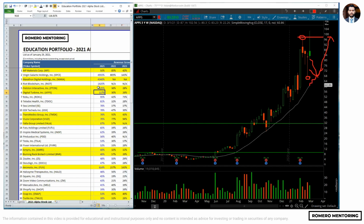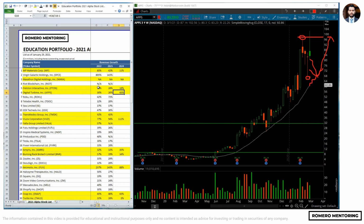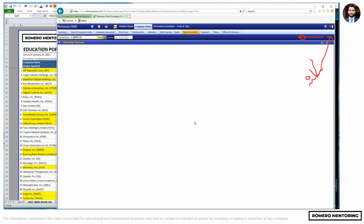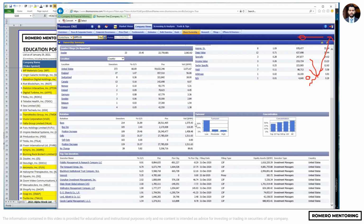Look at the growth rate of this stock. 117% for 2021, 30% for 2022, 26% for 2023, 43% for 2024, based on Thomson One estimates from the analysts that are covering this name. But I want to still see who are the institutional buyers. Okay, so let's go to ownership. Let's bring this down. And you can see over here in the top 10.